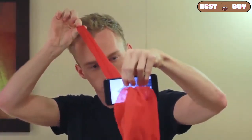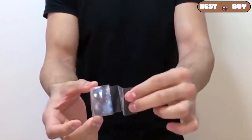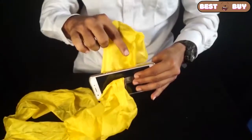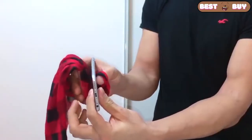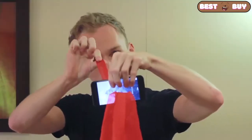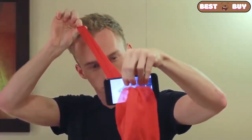Well, as promised, I reveal to you the secret of the trick at the beginning of the video. This trick is possible thanks to a special transparent stand, and with it the scarf passes unnoticed under the smartphone, but it seems to us that it passes through it. And that's all. Could you repeat it?